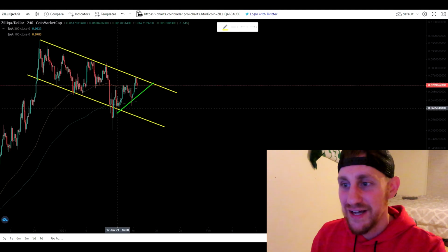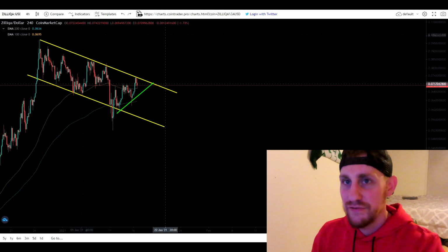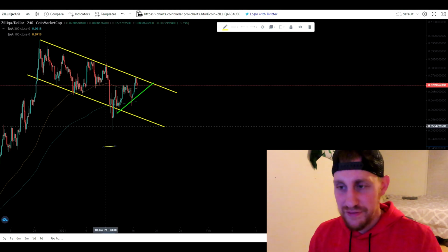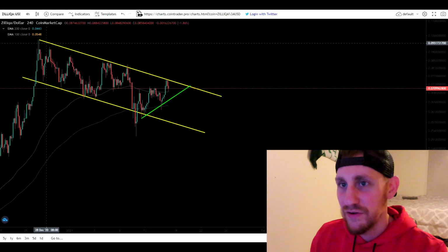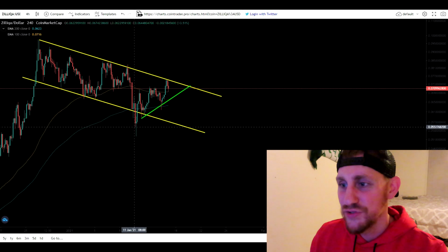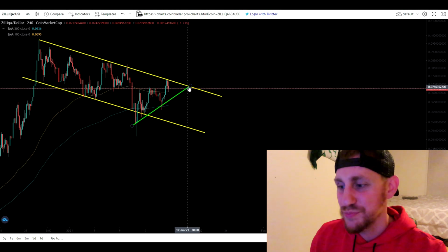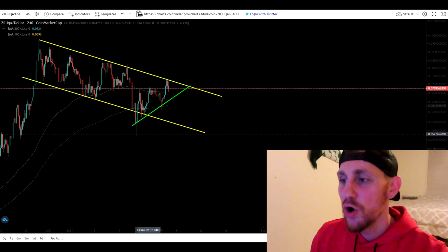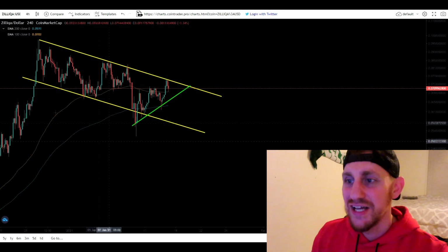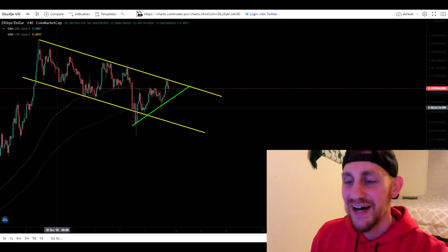Obviously, we did have a fake out to the downside down here, but then we went right back into it and got another rejection right at the top of this bull flag. But we have a couple different things playing out here. You guys can see we just got rejected at the top of this bull flag. Now we have this new kind of support line coming through here that could make us break out of this by the 19th of January, right? So the next 3 days we could break out of this bull flag either to the upside or to the downside.